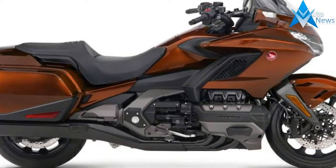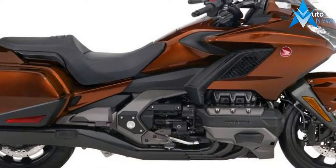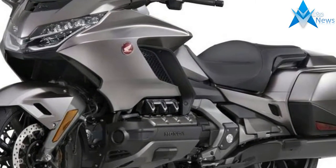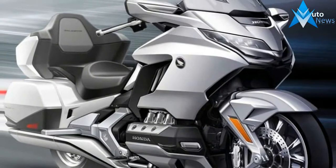It was immediately apparent the new Honda had been radically redesigned. It was sleeker, slimmer, and had more flowing lines. But I was eager to dive deeper into the technical changes by experiencing the bike firsthand.